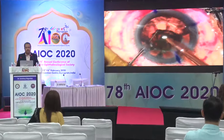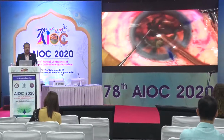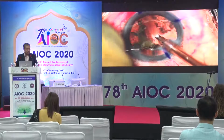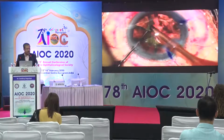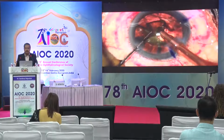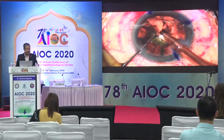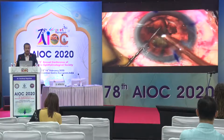And then, as you can see, there's not much work to do with the chopper in this particular case, which is a grade 4, because you are using torsional along with longitudinal. A combination of that ensures that the fragment remains at the tip, and so it becomes easy to aspirate the nucleus and make sure that everything goes well. But this is one of the easier cases, I would say, where the cataract is not very dense.